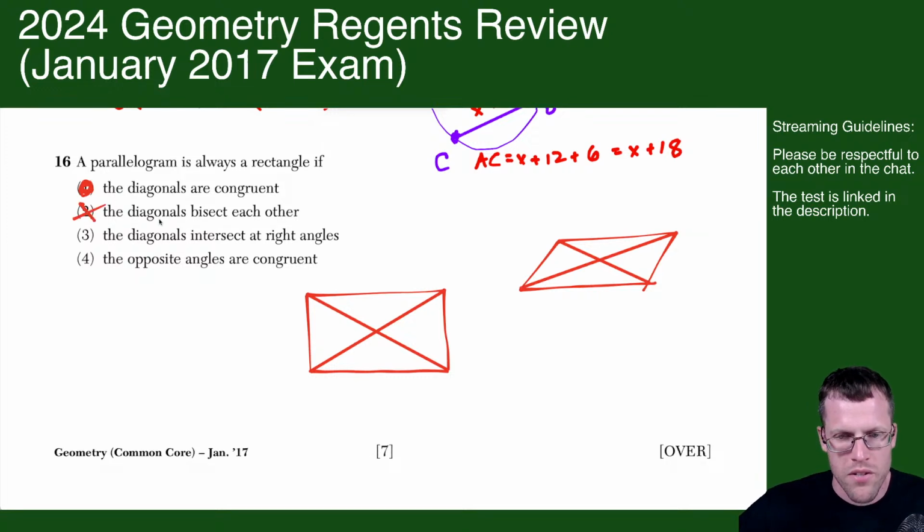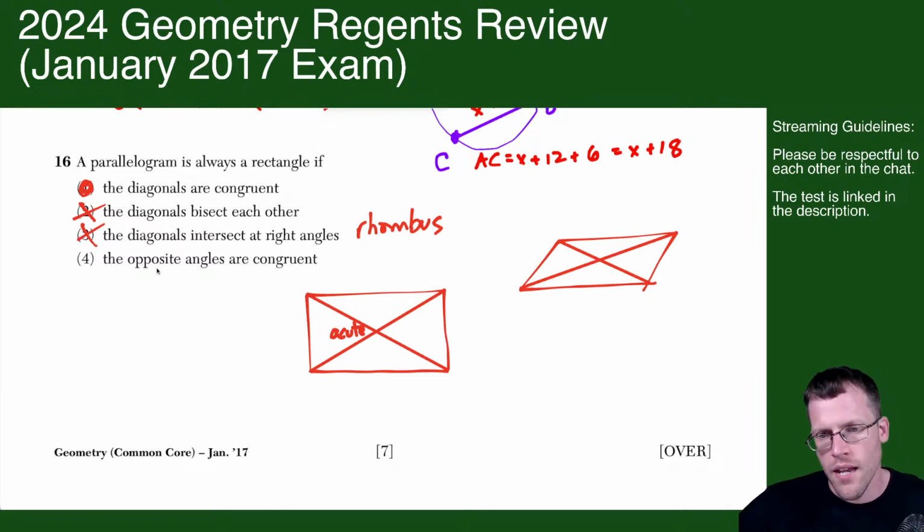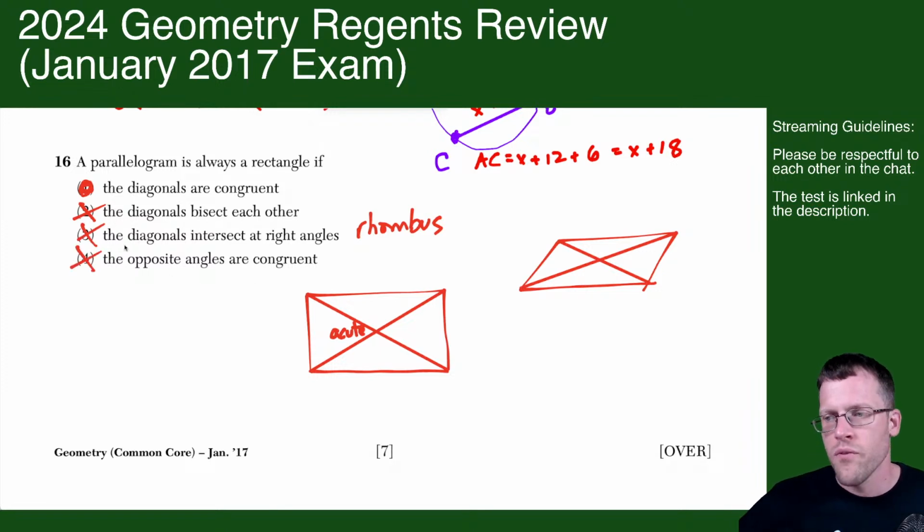That's why this is not special for rectangles. The diagonals intersect at right angles. It would be if you have a rhombus. See here for the rectangle, this angle over here is acute. It's less than 90. So that's why that's not the case. Opposite angles are congruent is true for any parallelogram. The angles opposite are the same. So one is it.